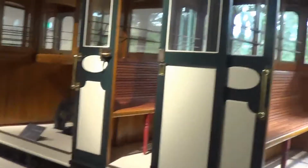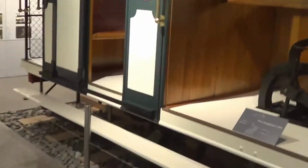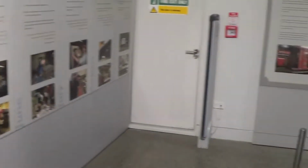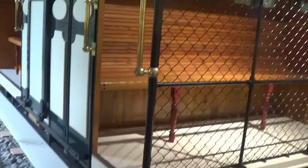Now, these cars are not climb-onable. They are simply for eyes and camera lenses only, not for touching. But you are still more than welcome to come down and have a look at these and read about the history of the old grip cars, which, as you can see from these pictures, were at one point painted red, as you can see. And there's another old picture here of the grip cars in red, but they've since been restored to the original 1905 paint job and layout.